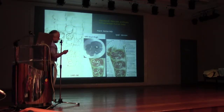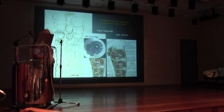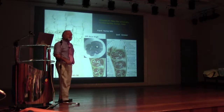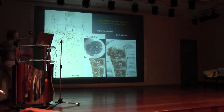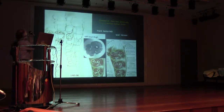This was one of his very first pictures he drew in 1485 to 1490, and he is the only person known at that time, or up to that time, to have done cross-sectional slices through a body part. And what he did, he showed where he was going to do the slices, he drew the slices, and on one slice he labelled all the compartments. And he labelled them accurately.